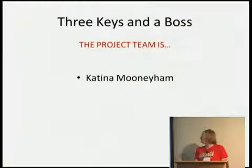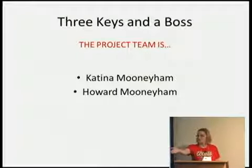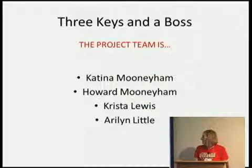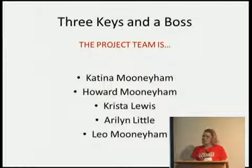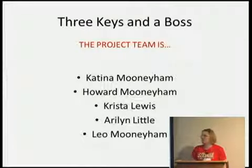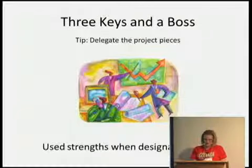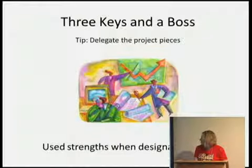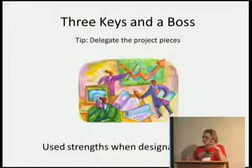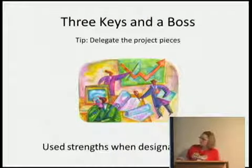Our project team is me, my husband, who is here today. Krista and Erilyn are my daughters, and little Leo is 5 years old. Krista is 19, Erilyn is almost 13, and Leo is 5. So we had to designate our roles to each of the kids, and we used their strengths.